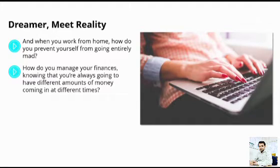How do you manage your finances, knowing that you're always going to have different amounts of money coming in at different times? Do you have what it takes to do your own taxes? This training is here to answer all those questions for you, because there are two types of entrepreneurs.